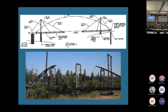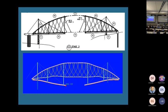So we did all of the erection engineering, and the erection engineering for a bridge like this is very complicated, especially the more number of stays, the more number of cross cables, the more difficulty tuning. So these are really tuning exercises.